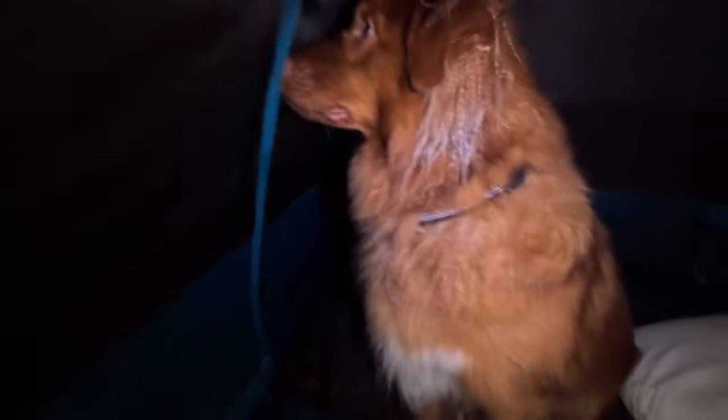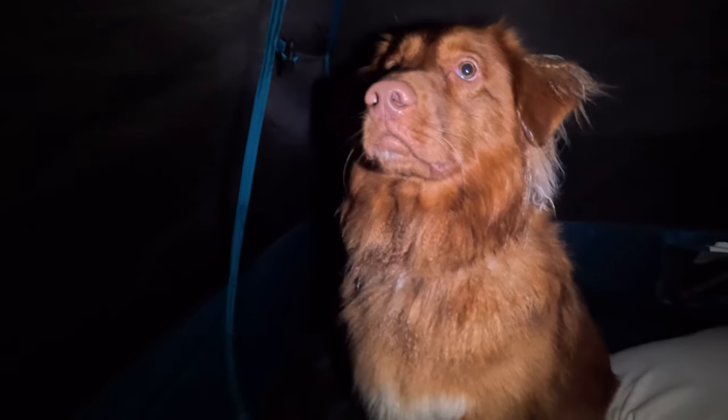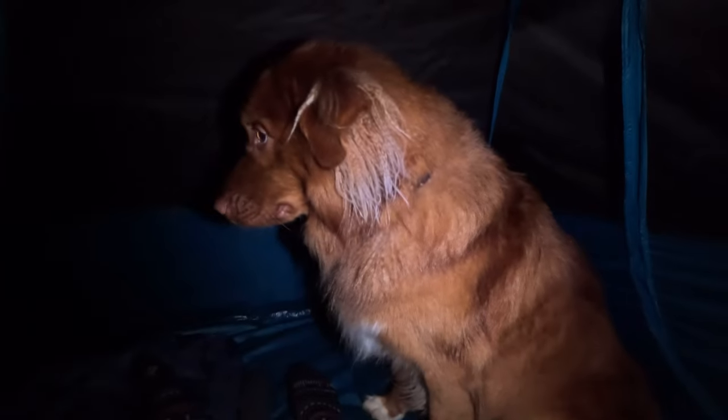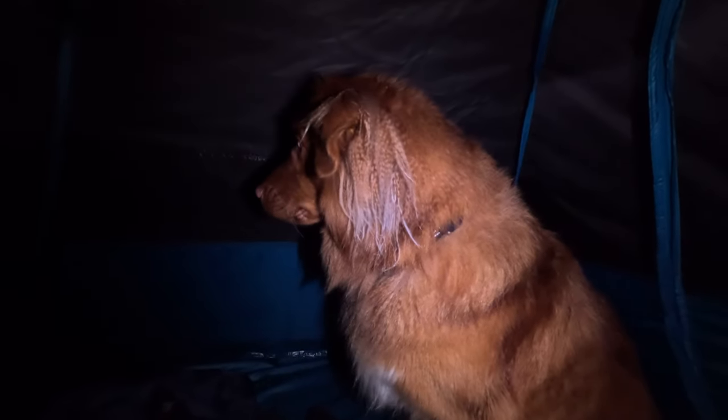And the dog, who kind of wants to leave, but it's not an option. Yeah, you can see he's a little on edge right now. He's not a very big fan of tent camping. We've done it before a couple of times, and each time he wasn't so great with it, but he'll settle in. He's much better at car camping because he sleeps in the car all the time anyway.